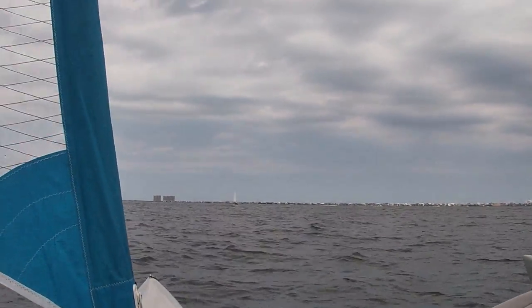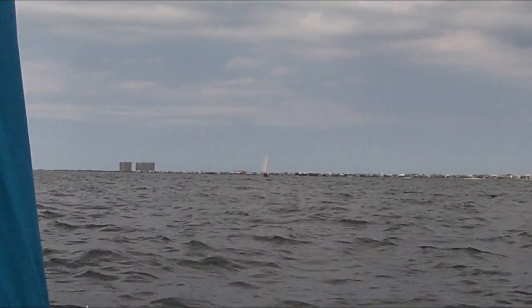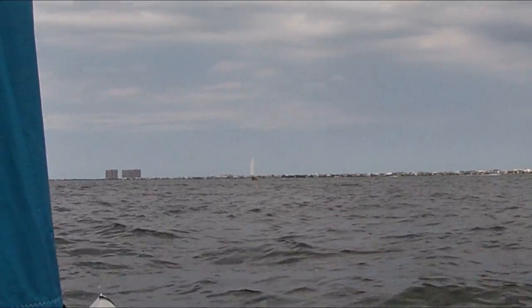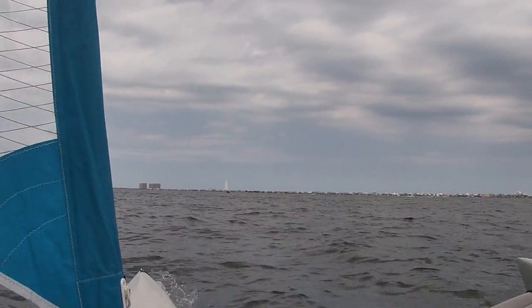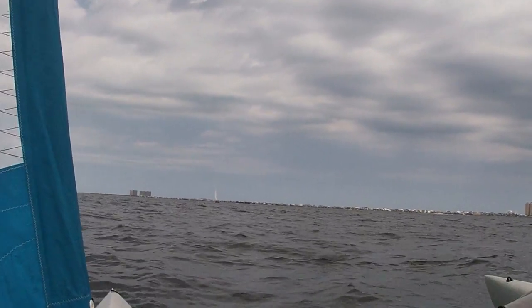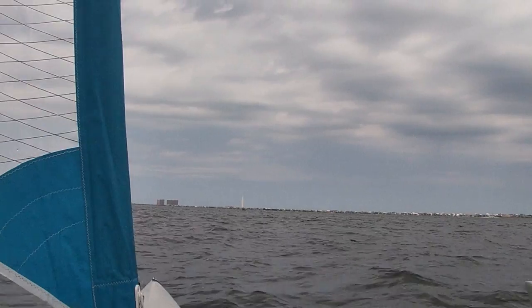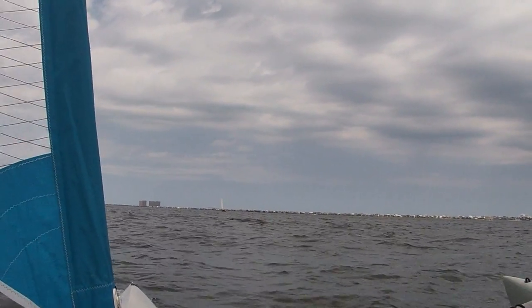All right, guys. You see that little sailboat up here, about the 1 o'clock position? I have not caught or passed anybody today, and so my goal, my mission, is to pass this guy. You think the Hobie can do it? Drop a comment. Think we can catch him?